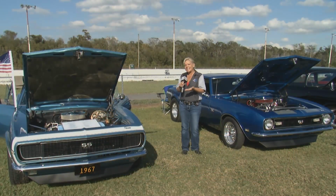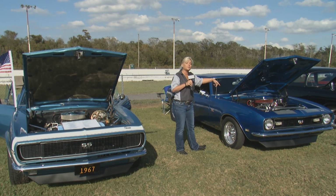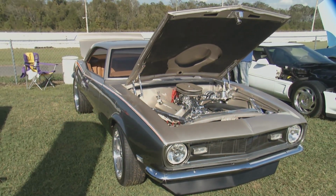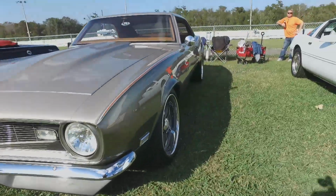A numbers matching 67 Camaro, man, that is just awesome. And for some people, that's what they're after. Others like to have a little bit of fun with their Camaros, but I'll tell you what, our first producer's pick, they had a ton of fun. Just recently got it back here in the last 6 or 8 months. It was built by Twin States Rod Shop in Meridian, Mississippi. They had it roughly about 2 years.